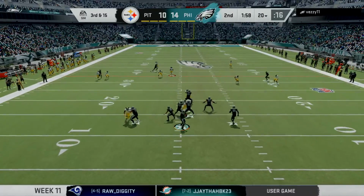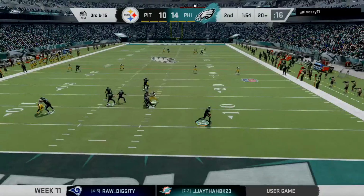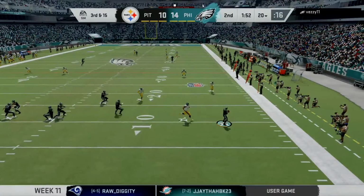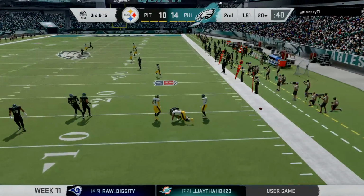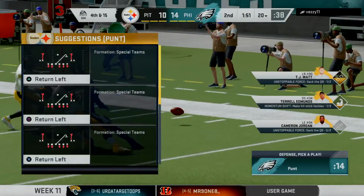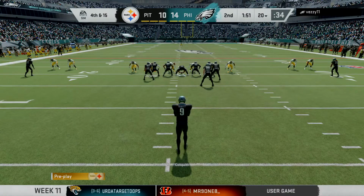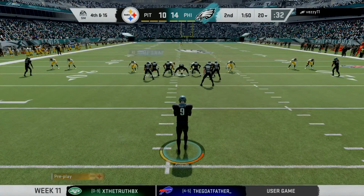Now on 3rd and long, they'll look to throw. Flushed out right. Oh, hit as he throws there, incomplete. Not only was the call spot on, how about the execution of that defense right there? The zone was absolutely locked up tight. He was trying to force it in there on 3rd down.